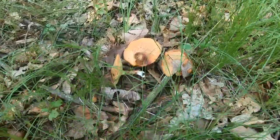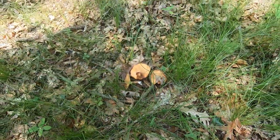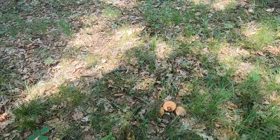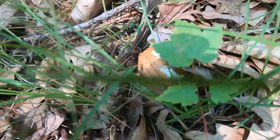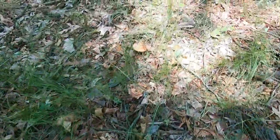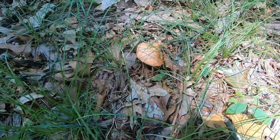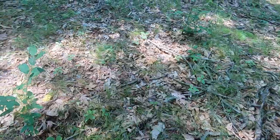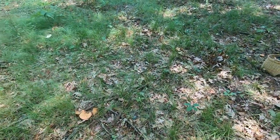Now, a lot of times you can find chicken fats or the American soleus in the same spot. There's one. I like these better than I do the chicken fats or soleus americanus. To me, they're better flavored. So I'll pick these and see what else I can find.